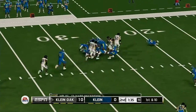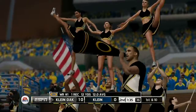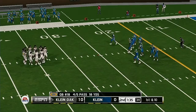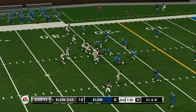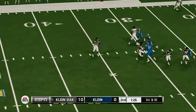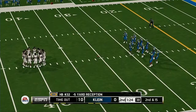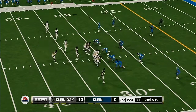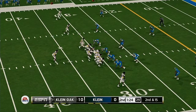Throws it in a hurry. Tackle at about the 25-yard line. We've got a first and 10. Ball on the 25-yard line. Gets it out. He's met immediately. That's a loss of about five. This defense is fast enough that they can create negative yards on completed passes. So the offense might want to consider that next time they try that play.